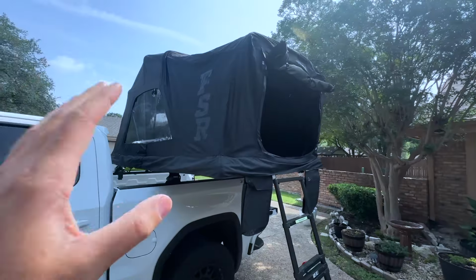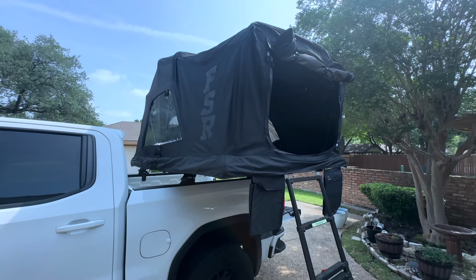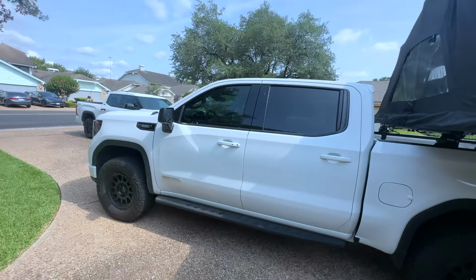So honestly, I've had my eye on a rooftop tent here for quite a while. I used to have one, and I've spent more than 60 nights probably in a rooftop tent, and at one point I spent over a month straight in a tent during everybody's favorite year of 2020. That was the move. I went with FSR, good quality name brand.